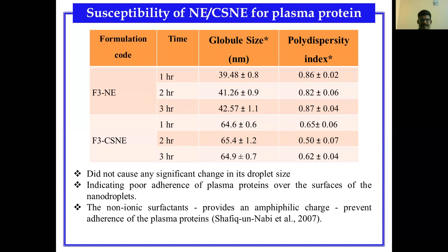As well as, in order to find out whether the system is susceptible to protein binding. If it is susceptible, once it binds with the plasma protein, it will be quickly cleared from that system. In order to check, we have taken plasma protein. We have taken the blood, plasma protein has been isolated, to which we incubated that nanoemulsion and measured the globule size of that system. The globule size of the system did not increase during the period of 3 hours. That clearly proves the poor adherence of plasma protein onto the surface of those nanoparticles, which made that system comfortable or have a longer circulation half-life.